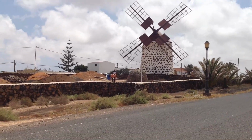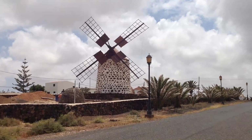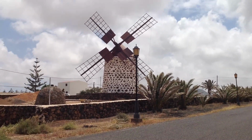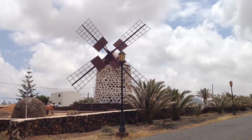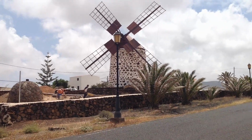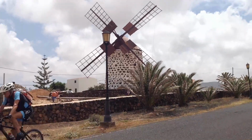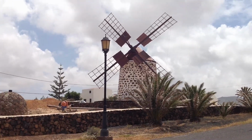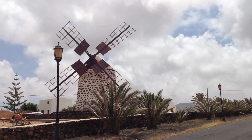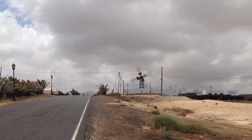Fuerteventura means a strong adventure. So Fuerte is strong, and Ventura is adventure. And it is true, this place is a strong adventure. It's a strong energy being here. And of course the other thing is it's a strong wind. And it's fascinating to me that there are these windmills all over the island, which is proof that at one time they must have grown their own grains to mill the grains into flour.